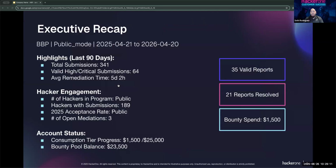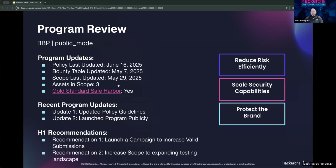And so from there, then we jump into the executive recap, which is the heart of the account success review. We do break down program performance, as you can see: valid submissions, resolution time, their engagement, so that the customer gets that clear sense of the risk reduction and then the return on the mitigation that we're providing through our platform. What really makes this powerful is that, again, going back to what everybody's talking about, the personalization, right? It's their actual program data, it's benchmarked and analyzed, so that way we can surface the trends and opportunities for increased visibility. And so we don't just report on what happened, we also guide on what's going to happen next.